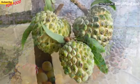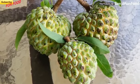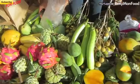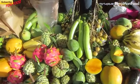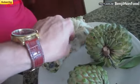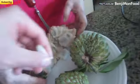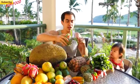Atis. So in the Philippines, they call this atis, and in English, it's custard apple. I've never had this before. I did taste it though. There's a lot of seeds. Yeah, she gave me some of it. It's very similar to cacao, a little bit. Inside, it's all these seeds, and around the seeds is a little gooey membrane, but it's very sweet, very good.